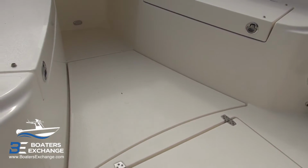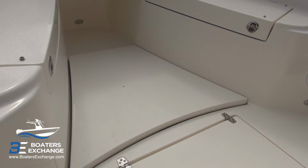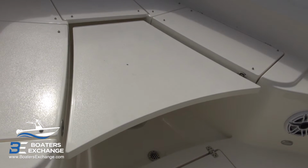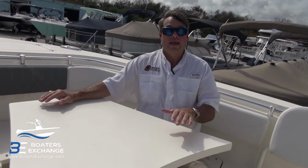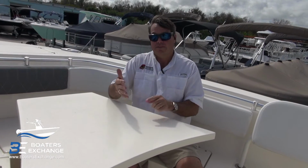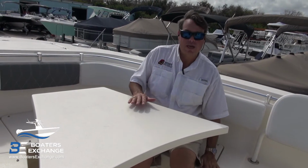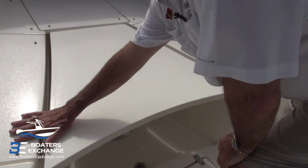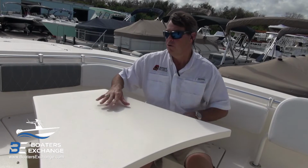It's a very unique setup, but the cool thing is the bow table can come up with an electric motor all the way from flush. So the table has 3 positions. It's got the all the way retracted down flush with the deck. You can stop it even with the bow wraparound seating and make one big filler. It comes with a cushion, or it has the totally fully up position.